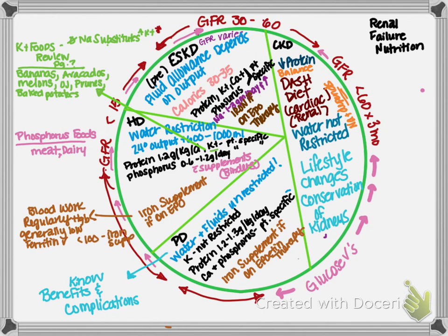So know your complications, infection, know signs and symptoms, because infection's a huge thing with peritoneal. They have to use meticulous aseptic technique while they're doing their dialysis. And so they have to be teachable. They have to understand the process and the importance of being aseptic. So know all of that, and know the benefits and complications.